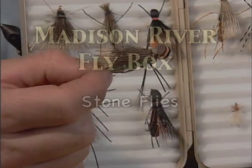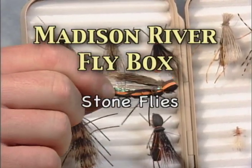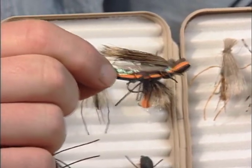This is the bread and butter of the Madison. This is what most of the people come to fish, and it's these great big stoneflies. Of all the dry fly fishing and of all the time that people come to fish here, probably 70% of the time is spent just on these bugs. And you can see it's because they're so meaty.